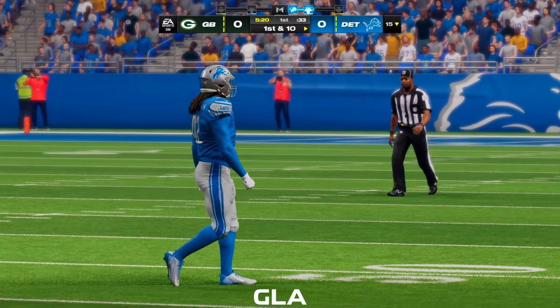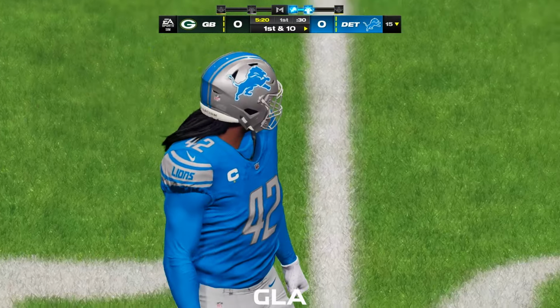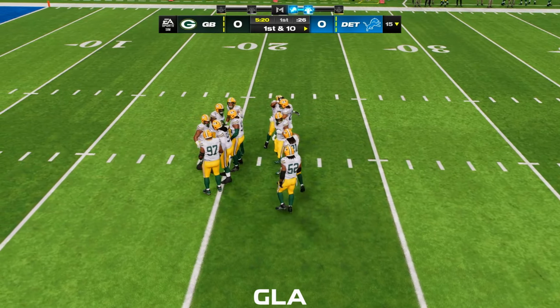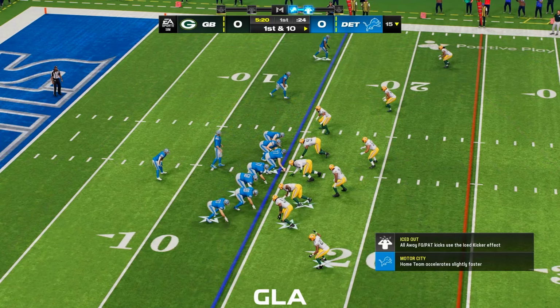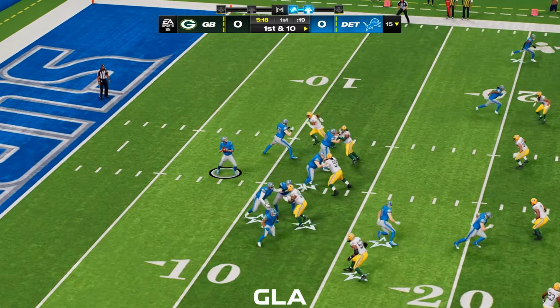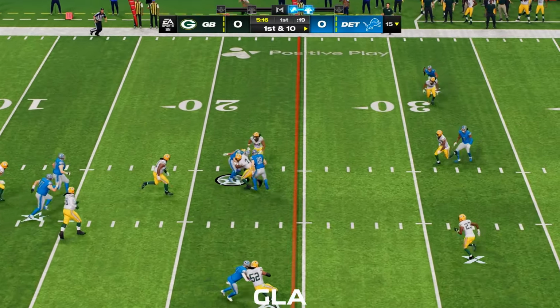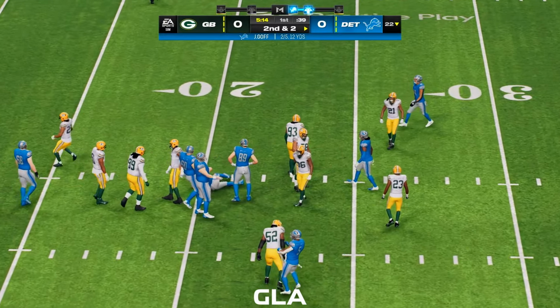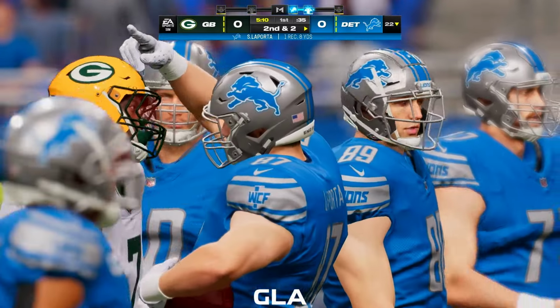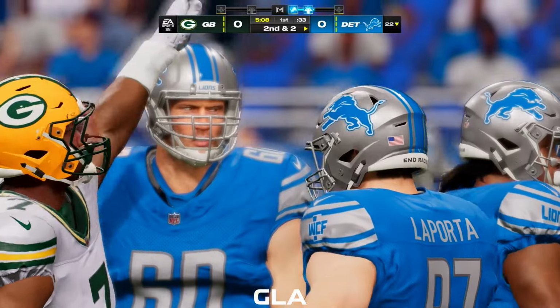And the Lions are going to take over with a long field ahead and a 1st and 10. Goff and this Lions offense set for a 1st and 10 at their own 15. They'll come out throwing here to start the drive. A little short pass here taken in by Laporta. This will be stopped about 2 yards shy of the marker. 8 yard gain, second and two.